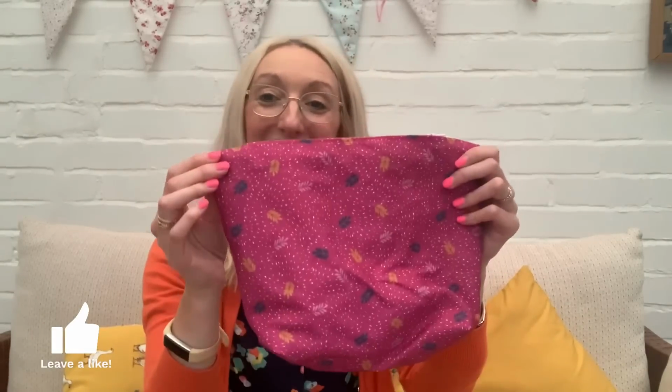In fact, I did put it in with the machine on this version, mainly because I'm lazy. But on this version, I did follow the instructions, and I hand tacked it in just around that top area. But to be honest, it works well either way. So yeah, that's the next thing that I wanted to show you, and something that I'm really pleased with, and as I say, I'm going to definitely make more of.